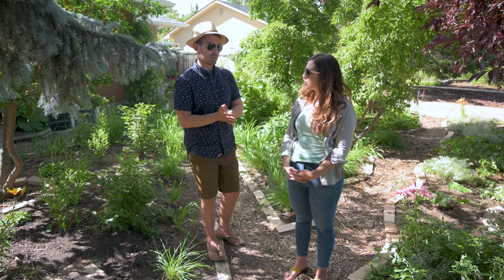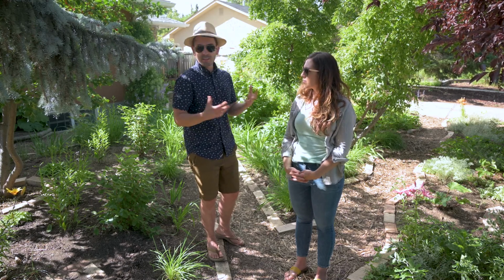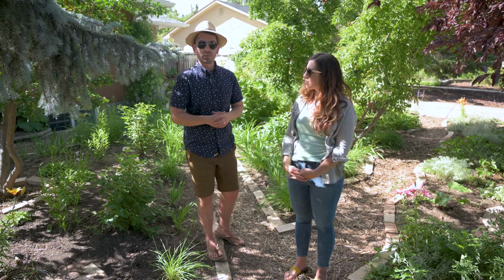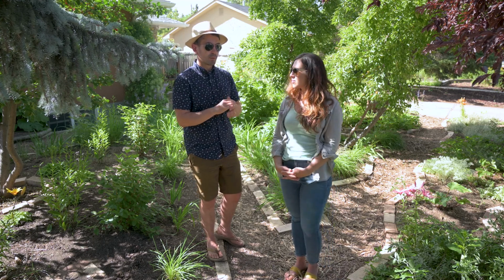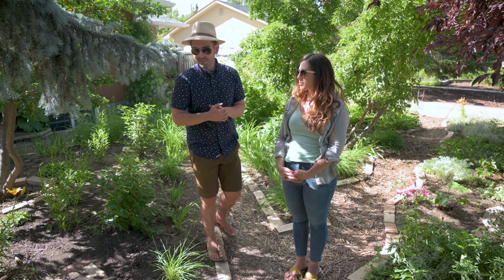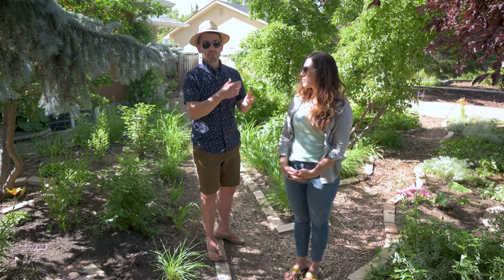So that's been certainly another benefit. The last one is just the ability to enjoy your lawn and your front yard in a different way than you would with a traditional lawn. We do spend a lot of time in this space, even just walking around and watching things grow, and that has meant more conversations with neighbors.